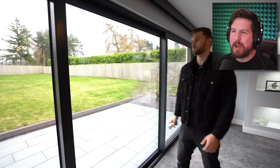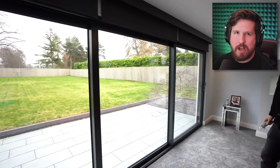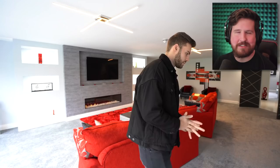Just like that. There we go. There's a reason that they're concentrating on the blinds and they're not talking about the rest of the room. It's because there's nothing to talk about. There's actually some really interesting things to talk to you guys about how this property was actually built.